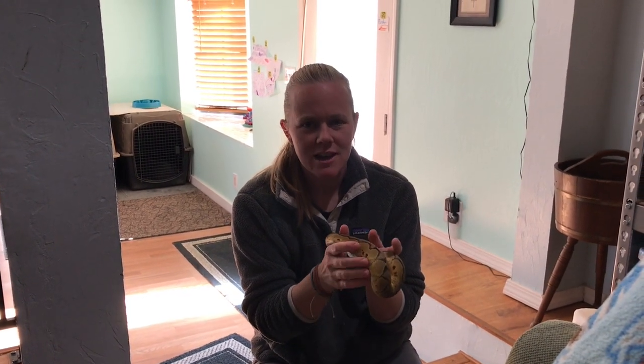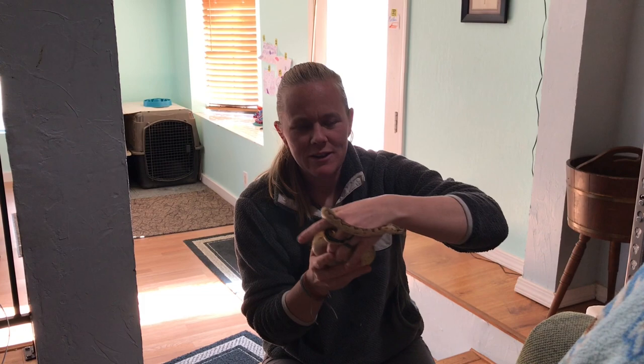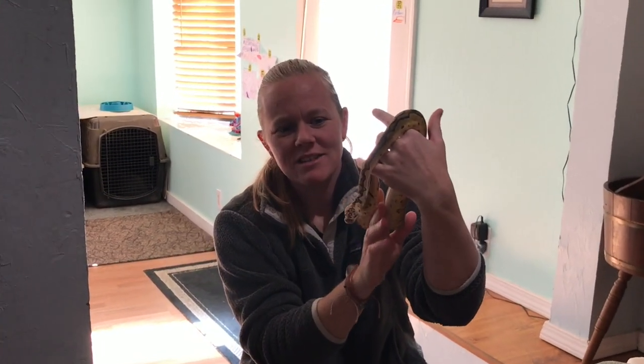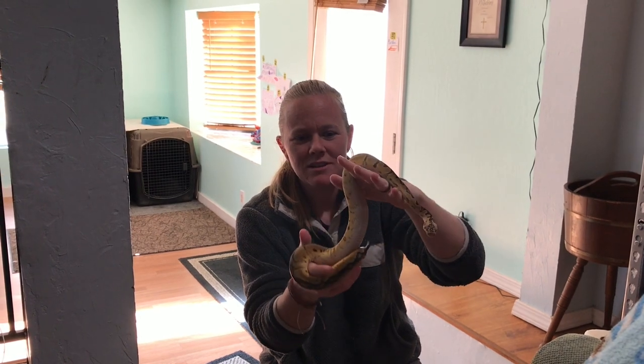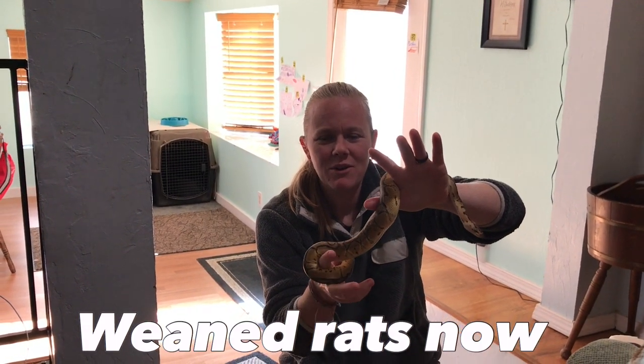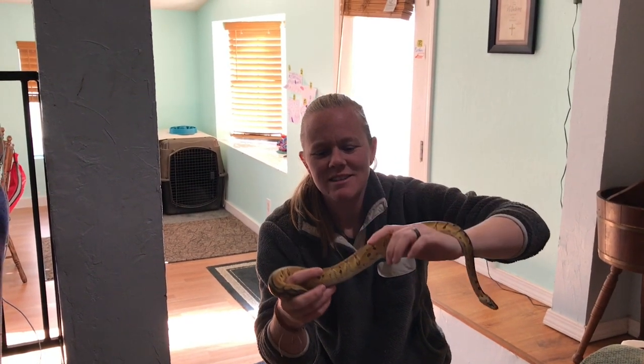Today I'm just going to show off some of our snakes and do a little cage cleaning. So here's Homie. I know everybody loves clowns. He's our pastel clown. He's putting on some good size. He eats weekly. He's pounding the rat pups. So he'll put on some good size before next season.